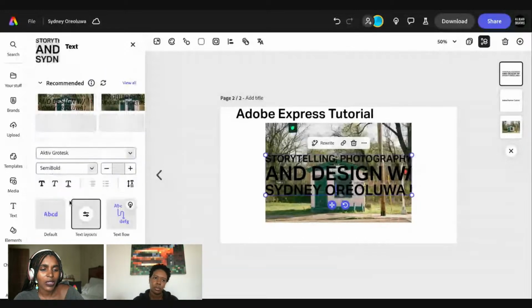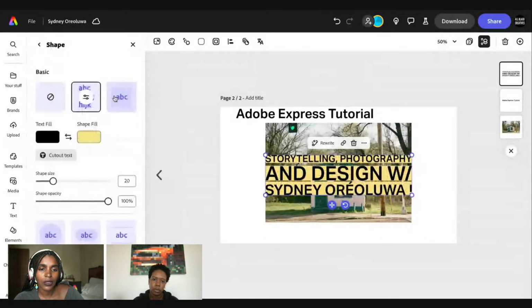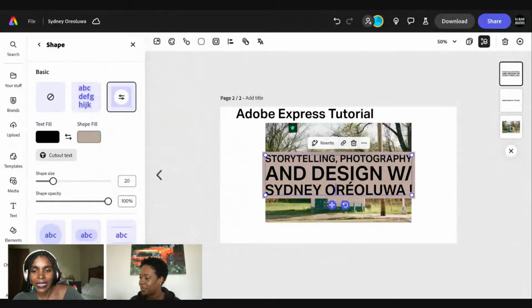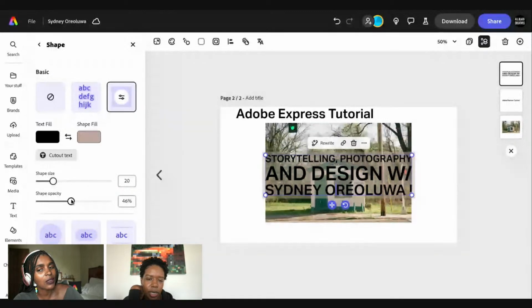We can put a shape behind it too. Like this is a horrible color, obviously, but we could do something like that, or make it opaque so it pops a little bit. Yeah. I kind of like the idea of having some type of color behind it, but not distracting. Yeah.